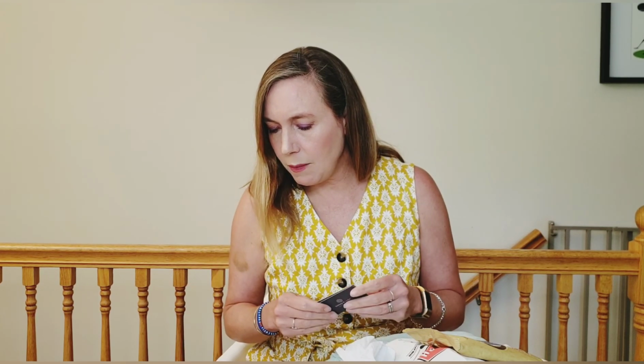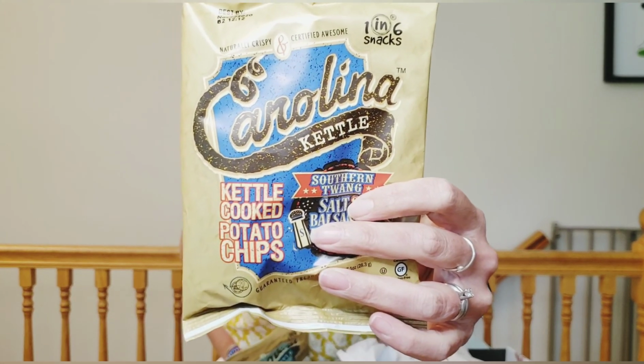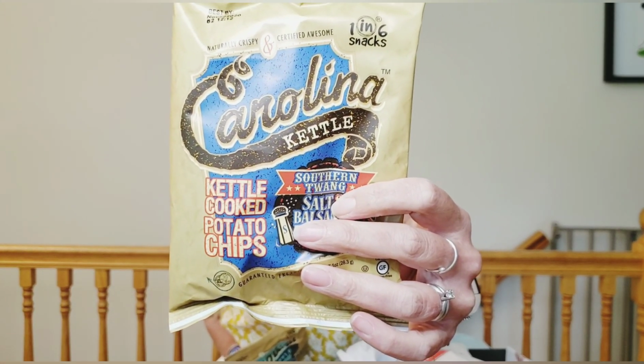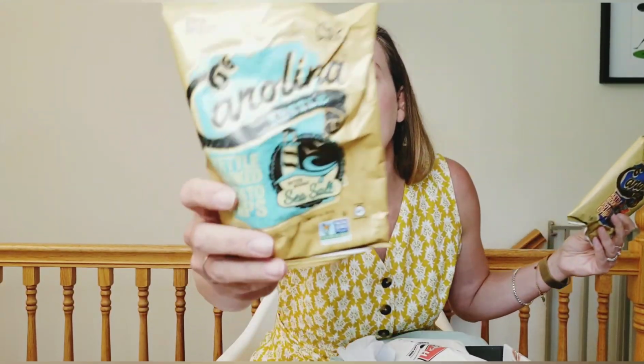Okay, next is the kettle cooked potato chips by Carolina Kettle, and I got two different flavors. In my premium, I received the Southern Twang Salt and Balsamic Vinegar, and then in my mini, I received Outer Banks Sea Salt. So different regions of North Carolina. And it says it's out of Raleigh, North Carolina.